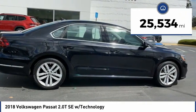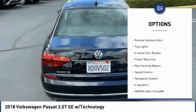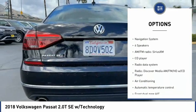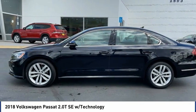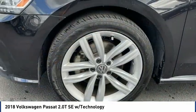Here are some of this vehicle's great options: electronic stability control, alloy wheels, brake assist, traction control, remote keyless entry, fog lights, four-wheel disc brakes, power moonroof, rain sensing wipers, speed control. If you like it online, you'll love it in your driveway. Take it for a spin today.